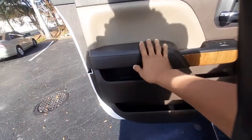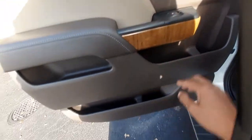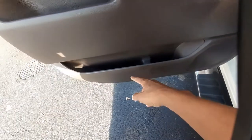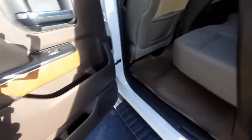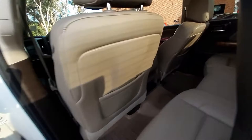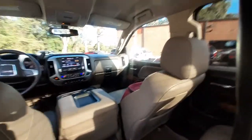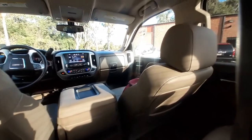So once again, nice soft touch materials on the door panels, nice stitching, nice wood trim. Plenty of storage back here in the back seat. Storage there, storage there, storage everywhere. All right, so let's hop up in this dirt. Like I told you, this thing is lifted. It is up in the air.